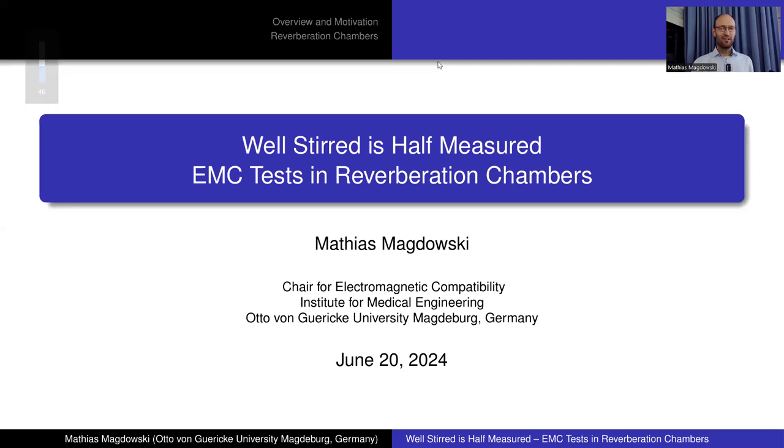So you can see the title of my presentation, "Well Steered is Half Measured." It's about electromagnetic compatibility measurements in reverberation chambers. We operate three of these chambers in Magdeburg. I have done research in this field for more than 15 years now. I'm a scientific co-worker, and I also say I'm a chief officer of student happiness at the Otto von Guericke University of Magdeburg in Germany.